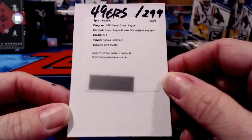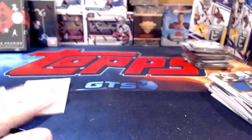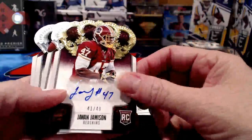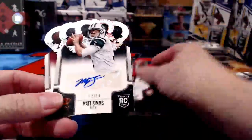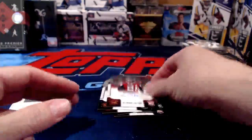Okay, this is the redemption, of course, for the 49ers. It's going to be numbered to 299 if they still have that card. You heard that earlier, so you know what to do with it. Go ahead and redeem it and then go from there. We have Kobe Hamilton to 49 for the Bengals. Dennis Johnson to 99 for the Texans. Juwan Jamison to 49 for the Redskins. Jaron Brown to 150 for the Cardinals. Matt Sims to 99 for the Jets. Trufant to 249 for the Falcons. And that is going to bring us into our next stack.